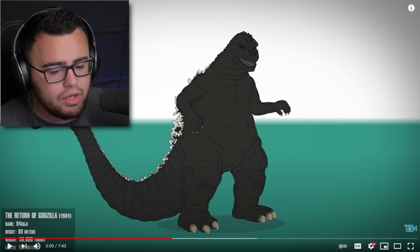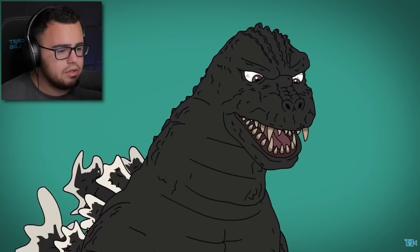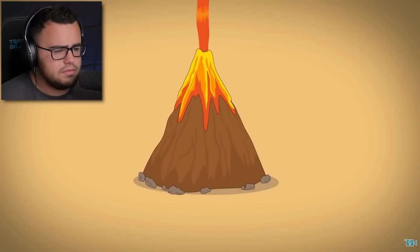This is the best looking Godzilla that I've seen. This is 1984. He's taller, has larger dorsal fins. Definitely a lot better. And his fangs and ears make a return. Although his reign is short-lived as he trips into a volcano. Only to explode out in the sequel.